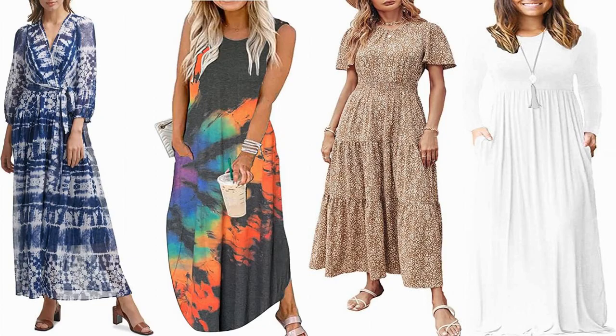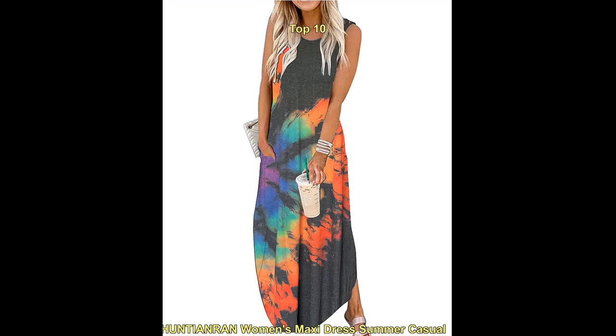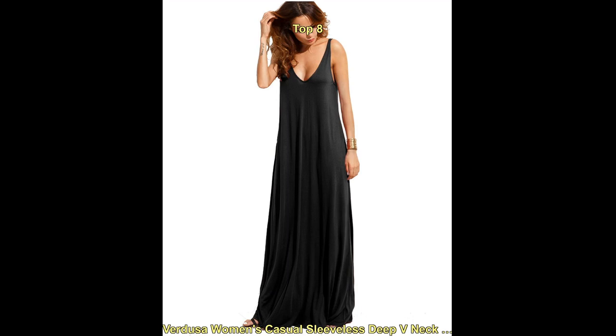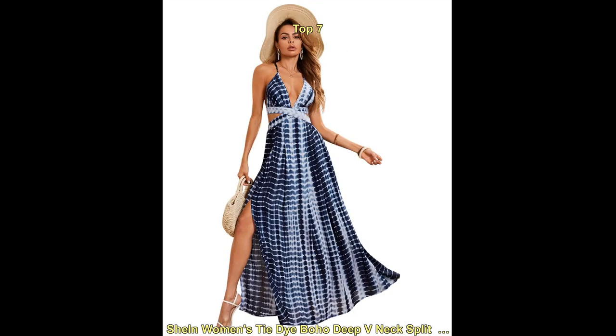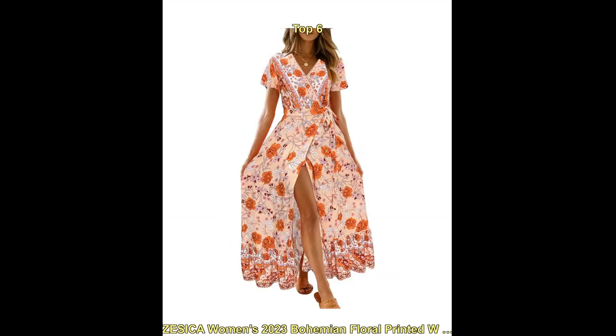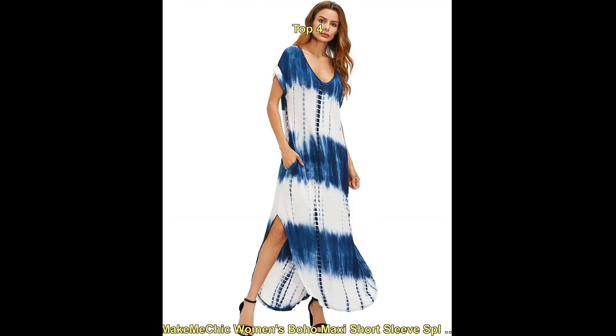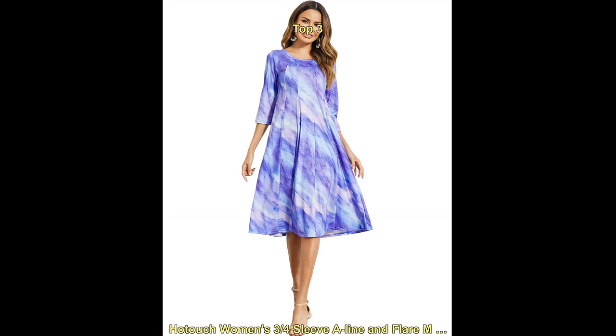Today, we want to talk about a timeless and chic piece that every woman should have in her wardrobe, the tie-dye maxi dress with sleeves. Maxi dresses are versatile, comfortable, and can be dressed up or down, making them the perfect choice for any occasion. They are a must-have for the summer months, but can also be worn during the cooler seasons with the right layering. This year, maxi dresses are more stylish than ever.